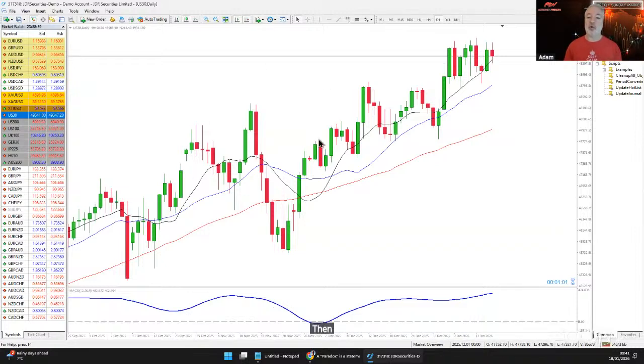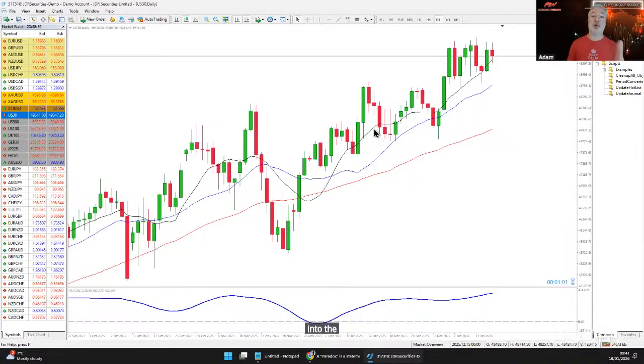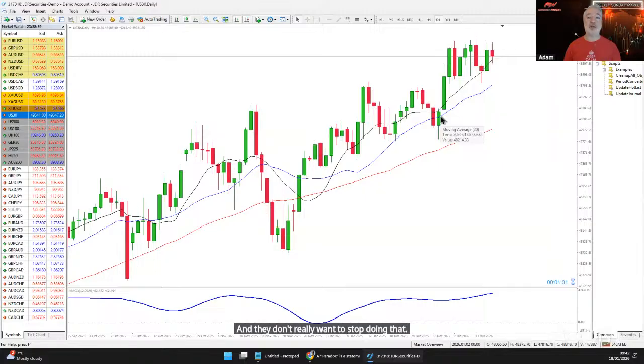Then on top of that, you add all the rich people tax cuts and all the corporation tax cuts that the US got, and they're putting all their money into the US markets, combined with maybe borrowing the yen and stuff. And that's where the wealthy are really making most of their money at the moment. And they don't really want to stop doing that. If they could, they would have further tax cuts if they could.